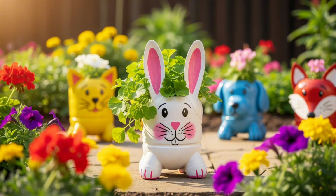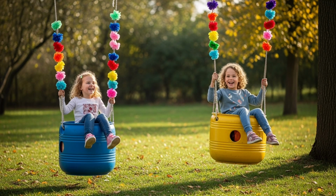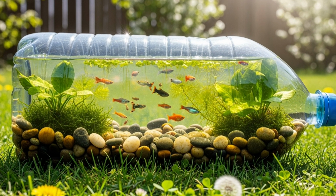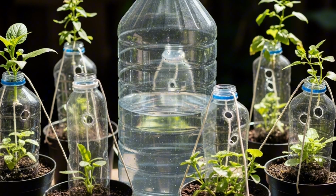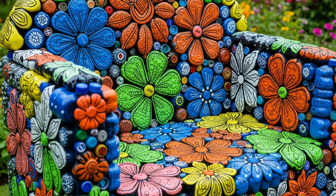Instead of letting bottles pile up in the trash, they are given a new life that can last a long time. Every drop of flowing water reminds us that beauty doesn't always have to be expensive. Sometimes it's born from the simplest things, which we often overlook. And from a used plastic bottle, a small oasis is created that makes a home feel like a personal paradise.